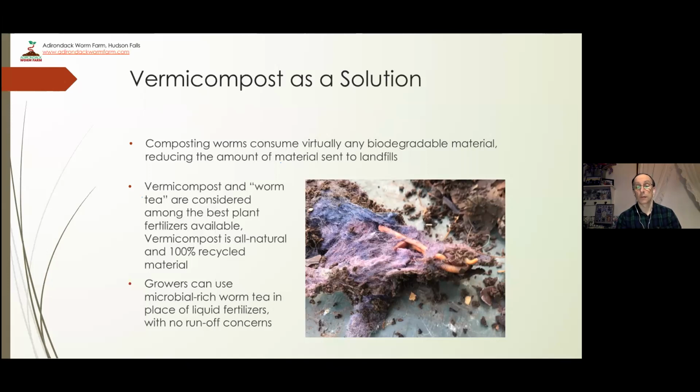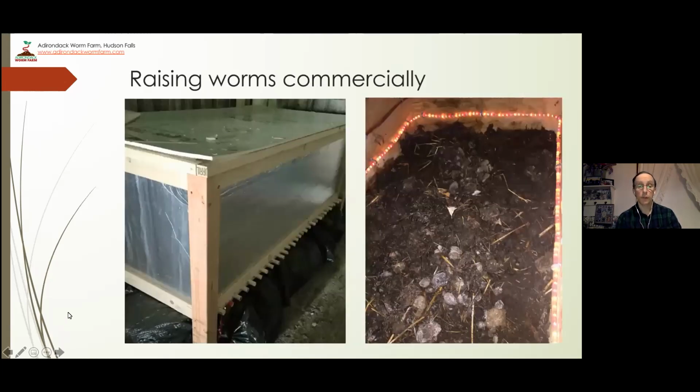And honestly, larger farms are starting to look at using worm tea in place of liquid fertilizer, and you don't have any runoff concerns. And even smaller gardeners can use castings and worm tea without any risk of burning their plants. So we're doing this on a commercial scale.